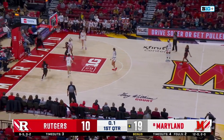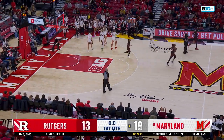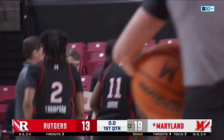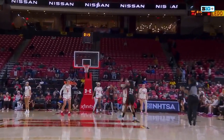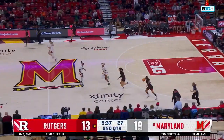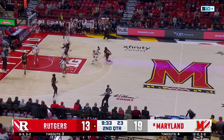4 seconds for McMiller. From the logo. She got it! Oh my goodness, Kiyomi McMiller. How about that for a homecoming? Fan base, I guess, up above the Rutgers bench. They're never going to forget that shot. That's something that Freeze has tried to work on with her, is shots around the painted area.